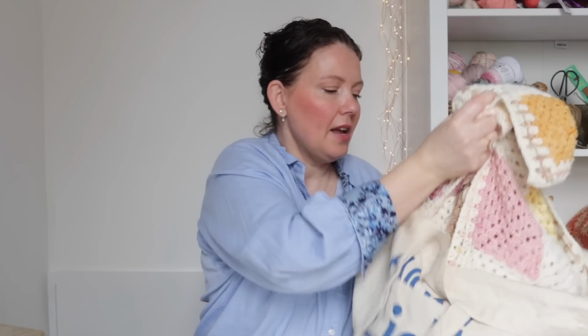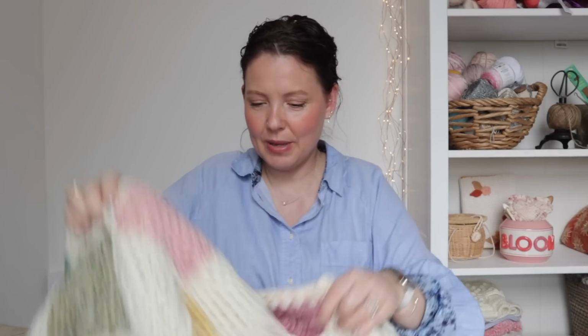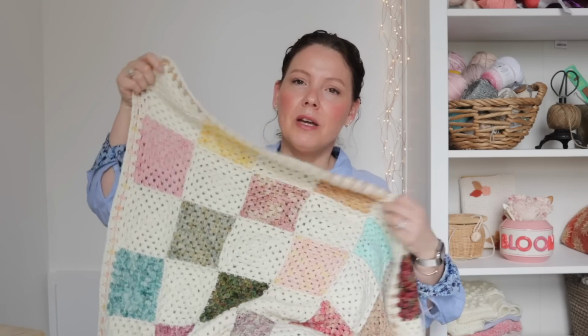I've got it in this. It's just a little bag. The height of sophistication here. Let me move that coffee. And I finally finished it. And when I say finished, there are obviously ends still to be sewn in, but the majority of it's done. I think I'd just got a bit bored of working on it, so I thought, right, I'm going to get that finished.